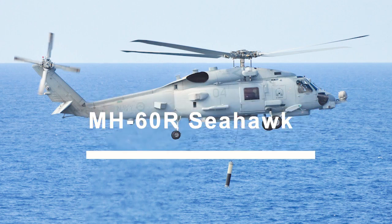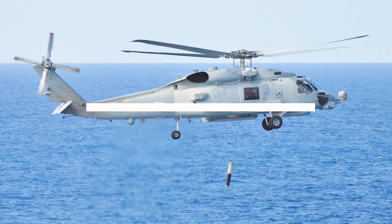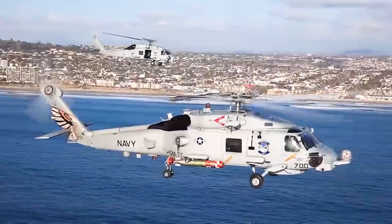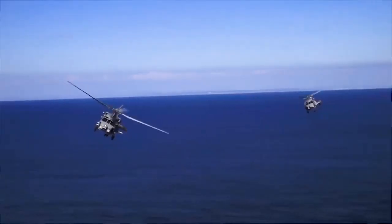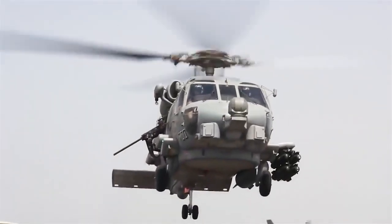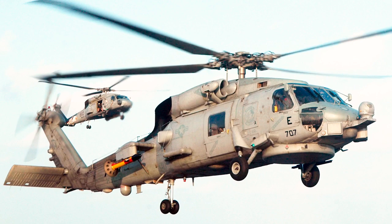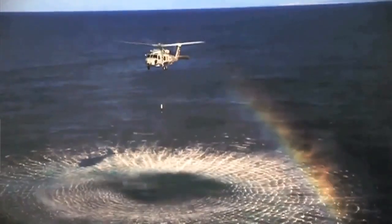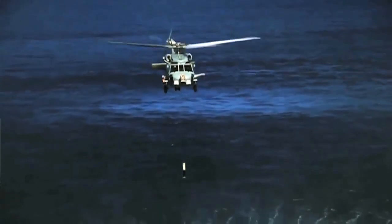Number 1. MH-60R Seahawk. The MH-60R Seahawk is a multi-mission helicopter operated by the US Navy. It is also referred to as Romeo. It is a further development of the SH-60B Seahawk. It was designed to combine features of the SH-60B and SH-60F anti-submarine warfare helicopters.